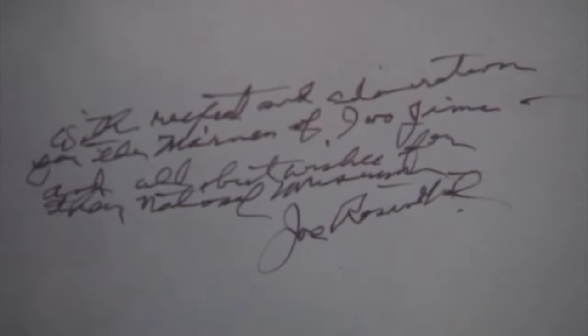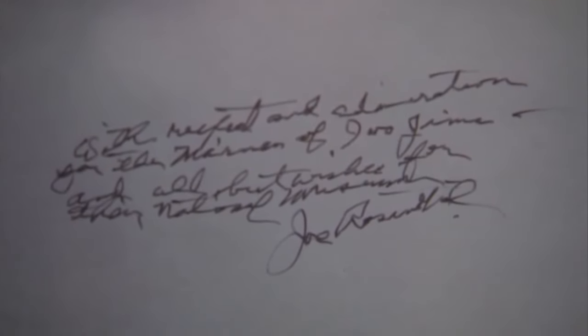See him right here? He signed that picture for us in July of 2006. He died in August 2006. He was 94 years old.